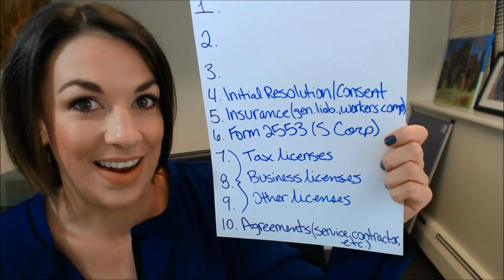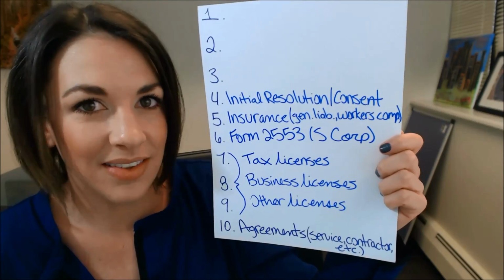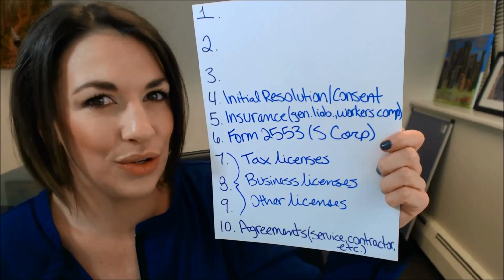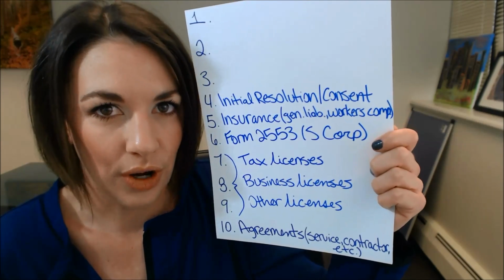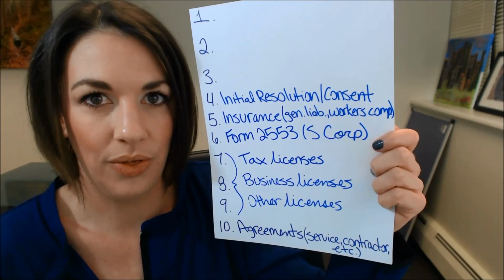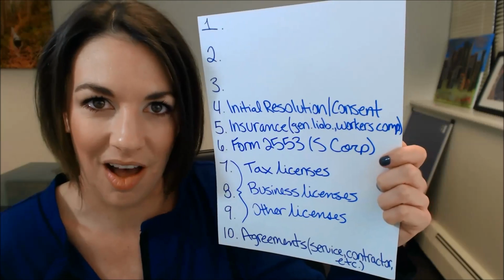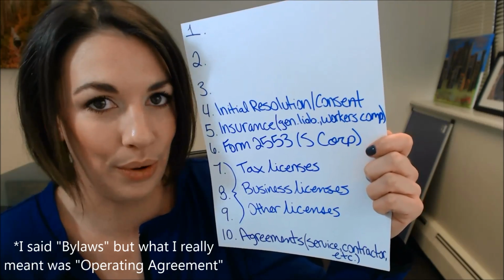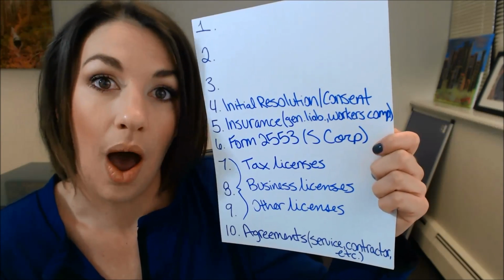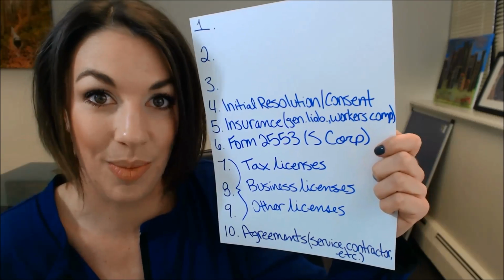Number 4 is an initial resolution or a consent. Now, this isn't necessary for LLCs. It is usually a good idea, though. You want to do something when you're starting the business to show that you have adopted the other documents like bylaws and articles of organization, and that you as the business owner have resolved to operate that business in accordance with the articles of organization and the bylaws.